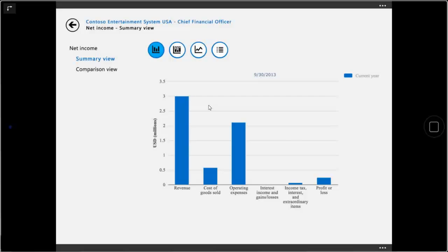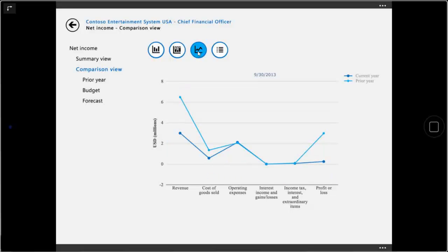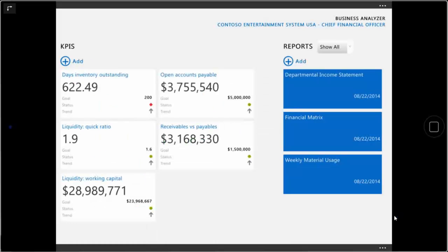And here you can see another example of a dashboard or report. In this case, I've got my summary view. I might want to drill down a little bit and do a comparison year over year. I can also change that view here and have a different view of the graph. I'll back out of that, and then scroll over to the right with my finger. Just wanted to show you some other sample reports.